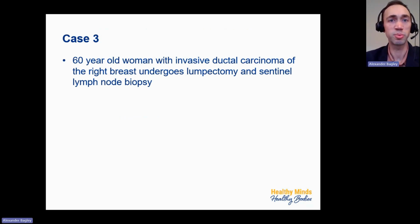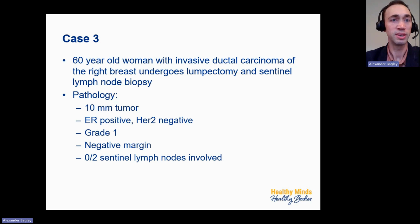And the final case I'll present is a 60-year-old woman with invasive ductal cancer of the right breast who has lumpectomy and a sentinel node biopsy. The tumor comes back as 10 millimeters, that's about the size of a pea. Estrogen receptor positive, grade 1, negative margins, and 0 of 2 sentinel nodes involved. So this patient has kind of somewhere in between the two cases that I discussed earlier.